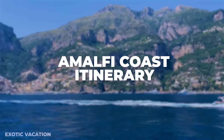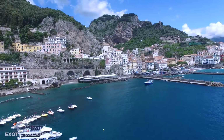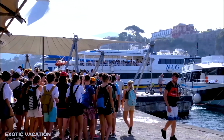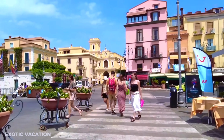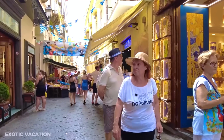Amalfi Coast Itinerary. This itinerary is designed to fill 5 full days, not including your travel time, so you might want to plan for an extra day or two to cover your arrival and departure. While Sorrento and Capri aren't technically part of the Amalfi Coast, they're so close, and Sorrento makes a great base for exploring, that I've included them in the trip too.